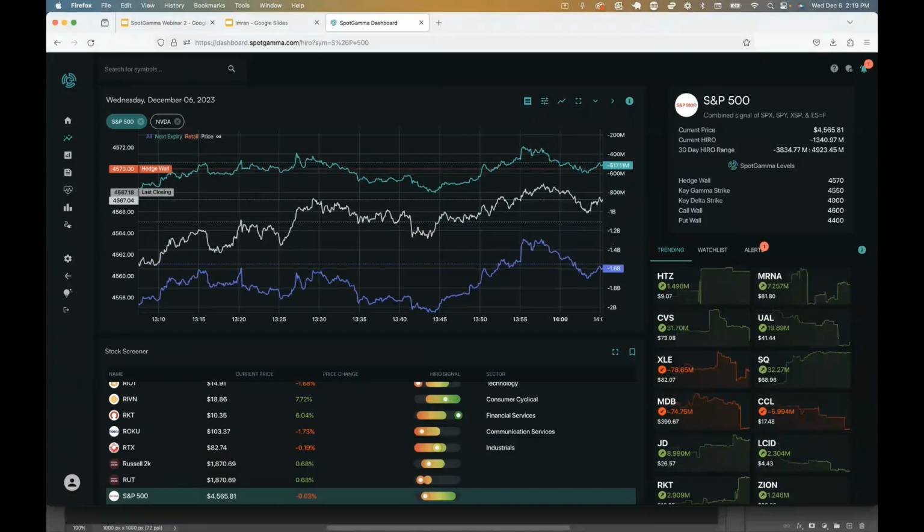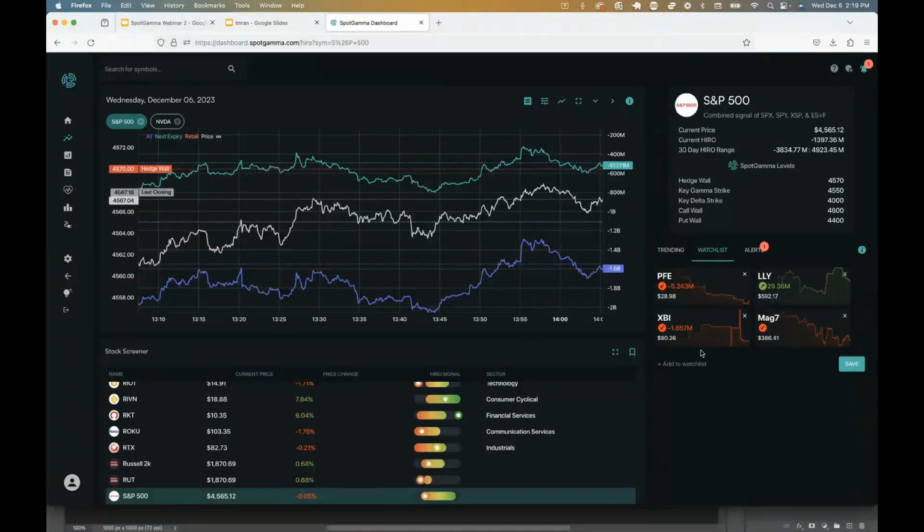Trifold, when you add symbols to the watchlist, you don't see the chart in the right panel. I think you just need to click off and then maybe go back. If you still have a problem with that after you hit save, let us know, and that's a tech issue you can check.